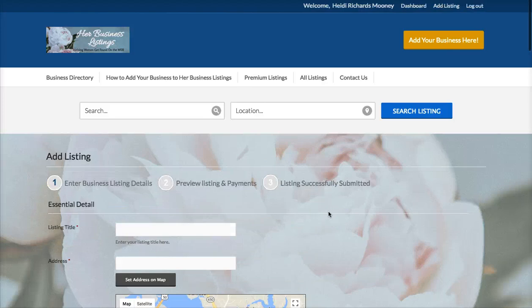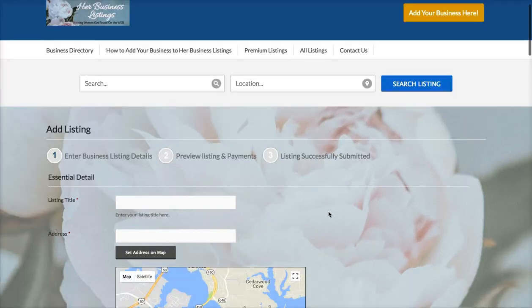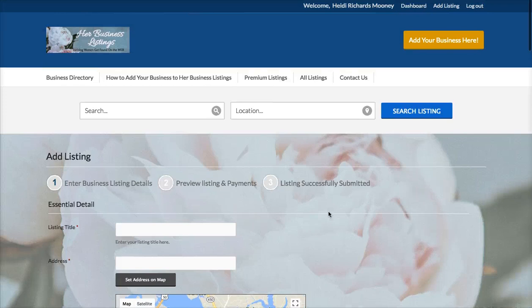So once you've added yourself as a user, you're now logged in, and you can click add listing, you can go into your dashboard, you can log out. So for instance, if you want to log out, you can come back and log in. So I'm going to log out just to show you how to do that, because you may want to come back in and do your listing later. Maybe you just want to register.